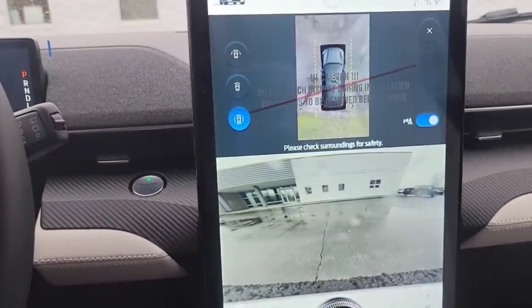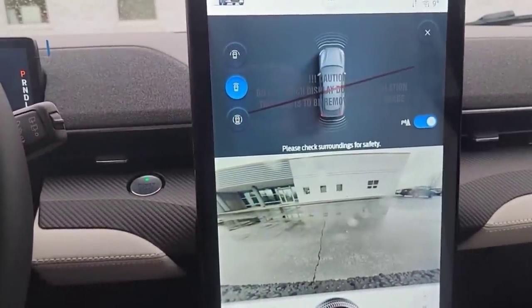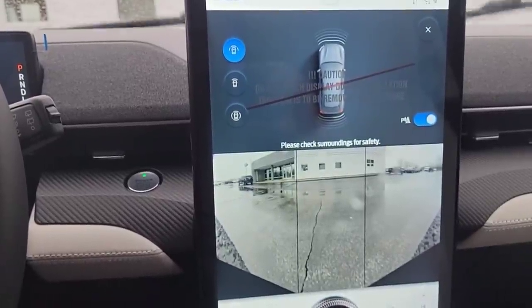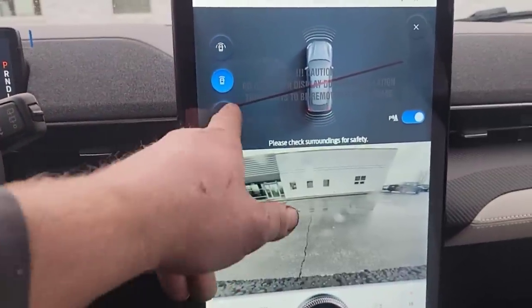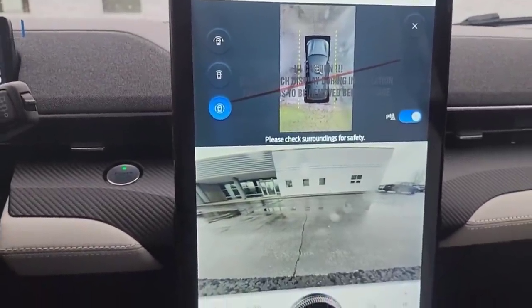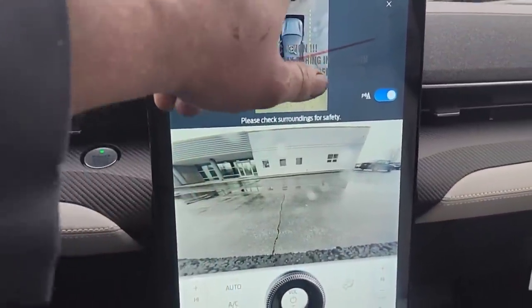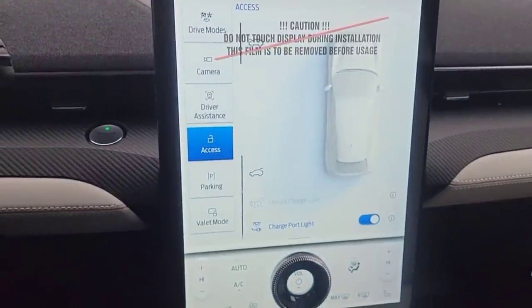That's what it looks like in front of the car. Then you could set your depth. You can change your camera angle so you get multiple angles of what's going on. You can do just front only, or you can do 360 and what's going around you and front. Go back to your car.